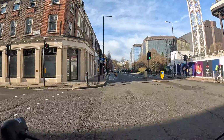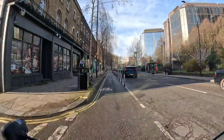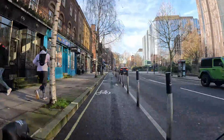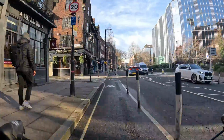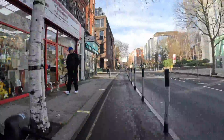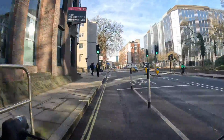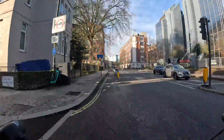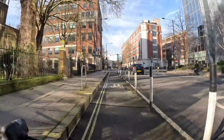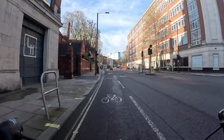There are also a few sections on this road in both directions where the cycle lane gives up and it drops you in a bus lane. That's not ideal and bus lanes aren't proper cycle infrastructure, but in my experience going down this road, those sections are not too bad as they are relatively short and they do dovetail with the cycle lanes quite nicely, so I don't think it should be too much of a problem.